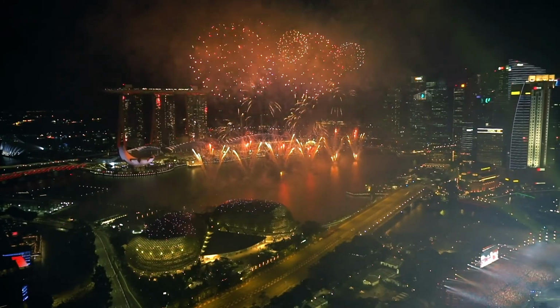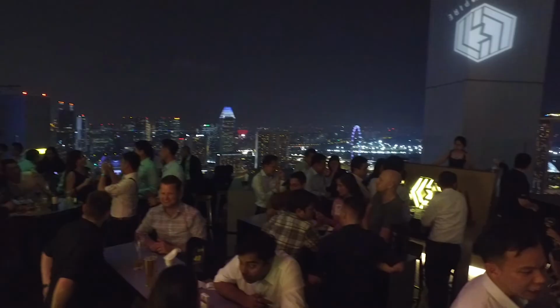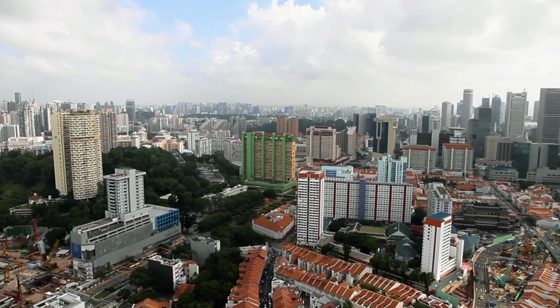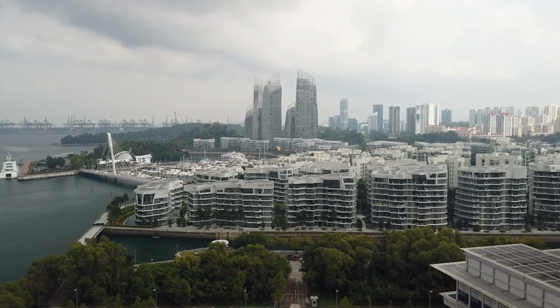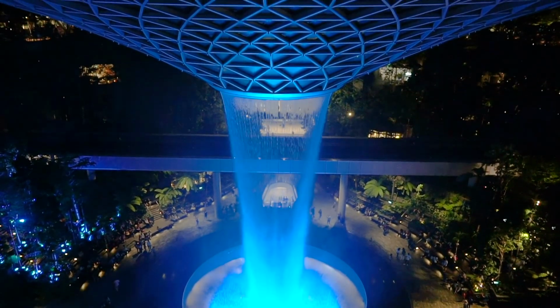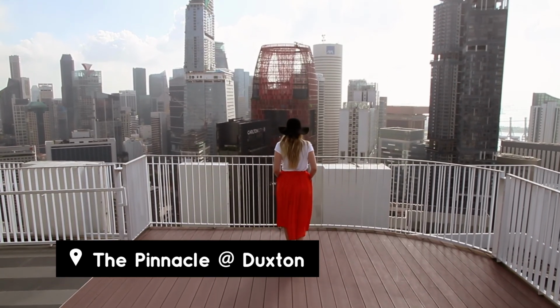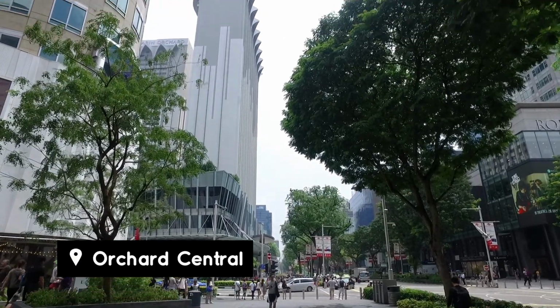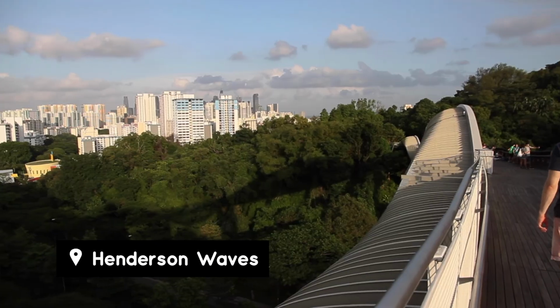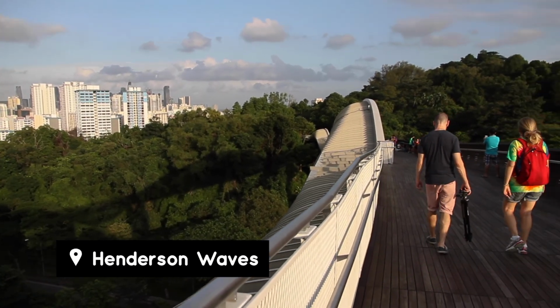One of the best ways to see Singapore is from above, so you want to try and get yourself to a great rooftop spot. This is going to help you get a better understanding of where everything is located and give you a deeper appreciation for the island and just how beautiful and unique Singapore really is. Now, two of my favorite hidden spots have to be Pinnacle at Duxton and the Orchard Central Roof Garden. You might also like to end your day at Faber Peak with some drinks, watch the sunset, and go for a little evening stroll along the Henderson Waves.